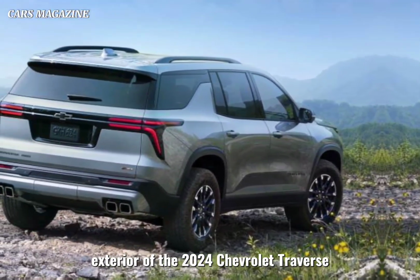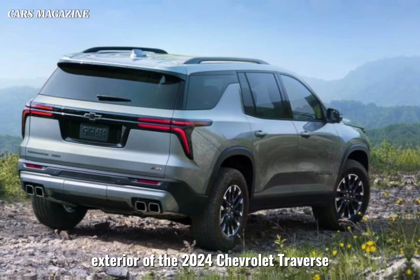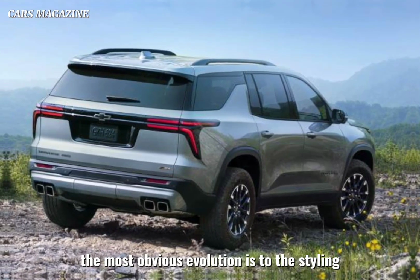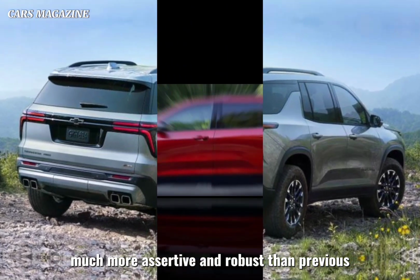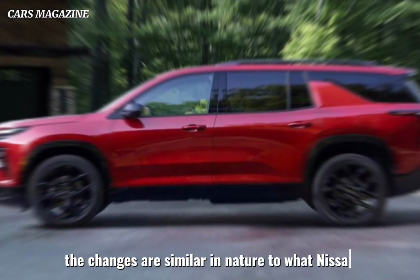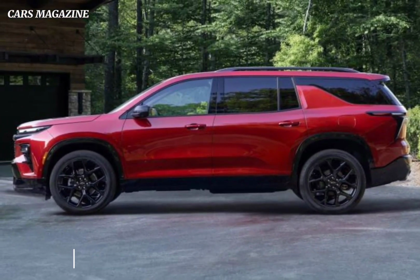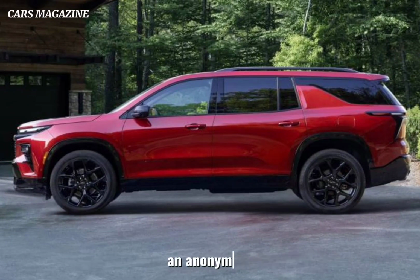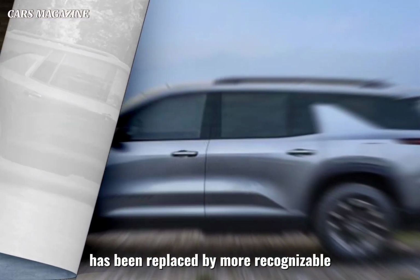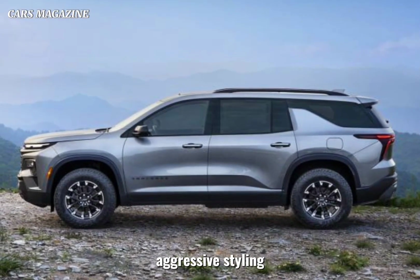Exterior of the 2024 Chevrolet Traverse. The most obvious evolution is to the styling, much more assertive and robust than previous. The changes are similar in nature to what Nissan did with the latest generation of its Pathfinder. An anonymous, unremarkable design has been replaced by more recognizable, aggressive styling.